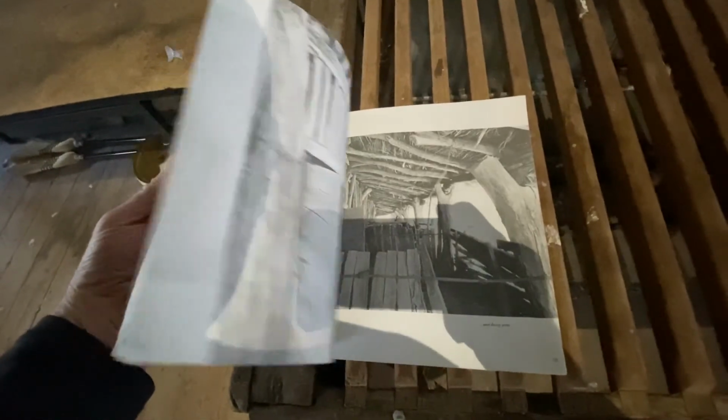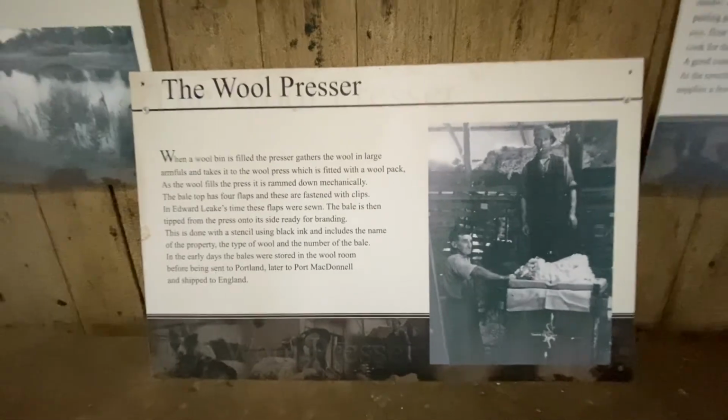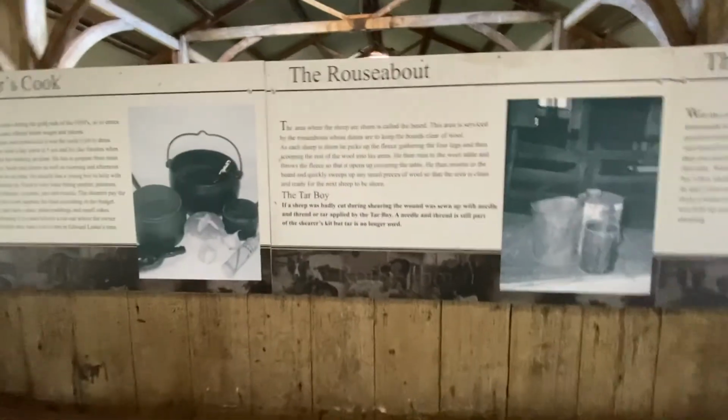Sheds. And flick through that book if you're into woolsheds. Oh yeah, I can't recall the word. There's a wool prison. Shearer's cook. Tar boy.